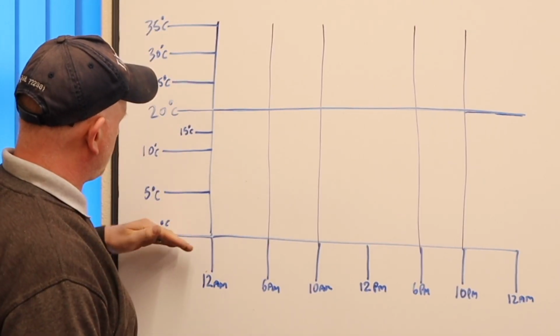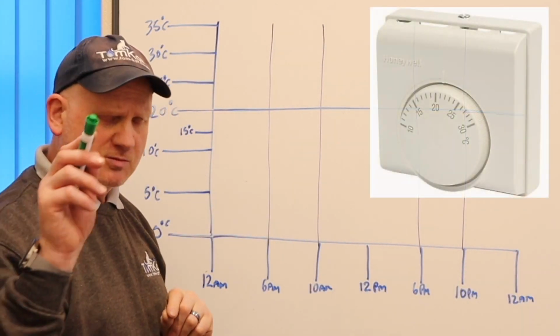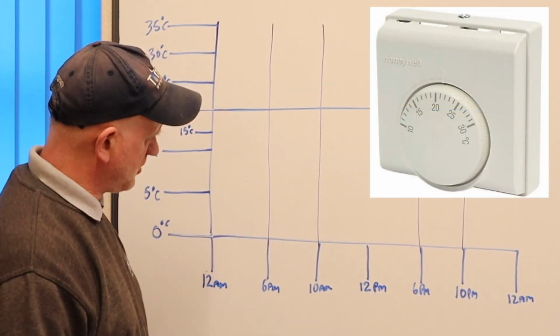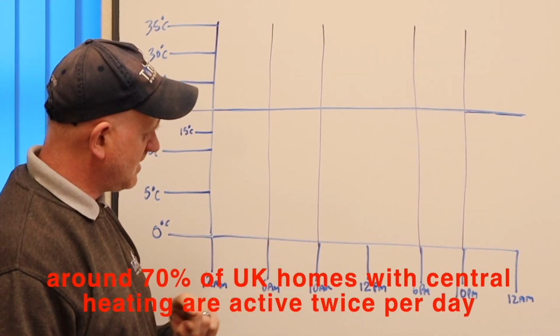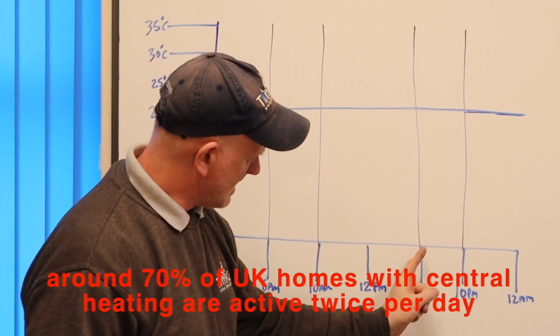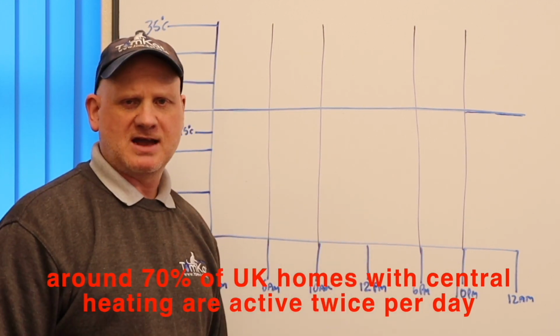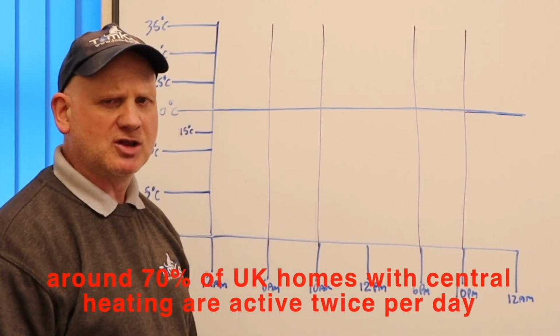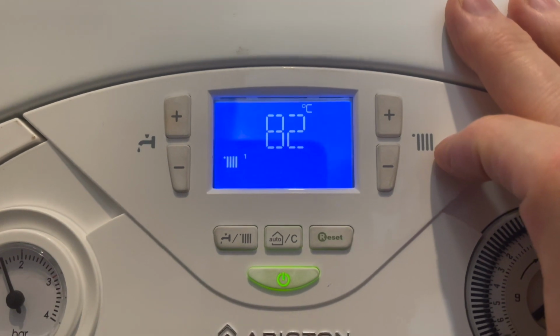On this side we've got temperatures, on this side we've got times. This is with a room stat first. You've set your time clock to bring your boiler on between 6 and 10 in the morning and 6 and 10 in the afternoon. You've not done anything else. Now you've also set your boiler to its maximum temperature of 82 degrees.